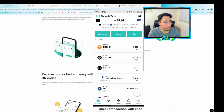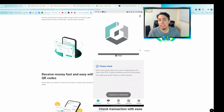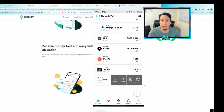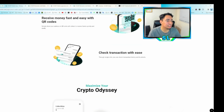I'm pretty sure you guys have seen domain names like name.eth, right? You can see that they also support that, which makes sending or receiving crypto very, very simple. You can also use QR codes to receive or to send, which is amazing because it's super convenient. Instead of having to copy and paste, you can use a QR code and check transactions with ease.